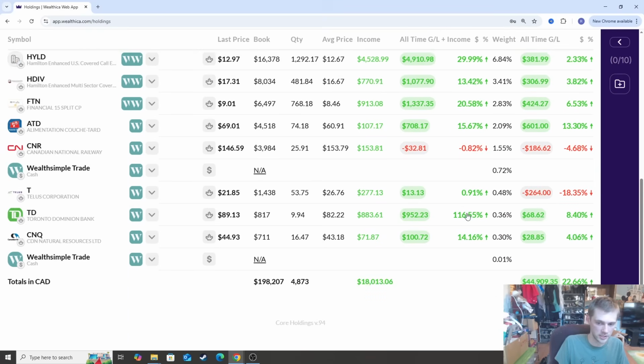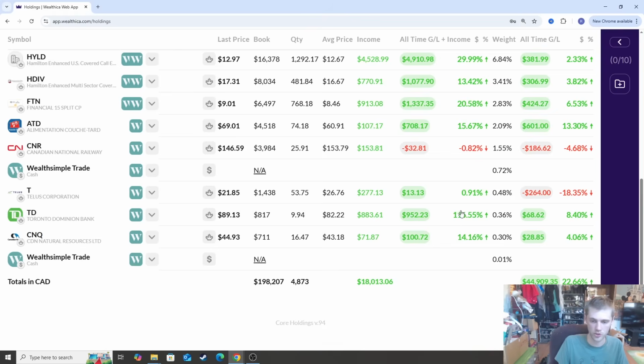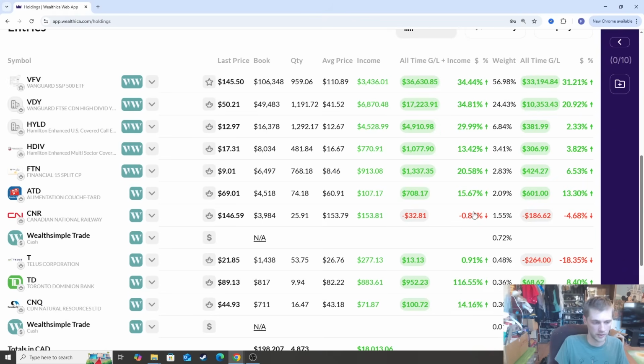And I think this TD here is not accurate. I don't think it's a gain of 116%. That might be a mistake there. I'm not too sure what's going on there. Maybe that's in a different account somewhere, maybe it's an RSP or something like that, but I'm pretty sure I'm going to have to double check that and update that one, because it might not be accurate.